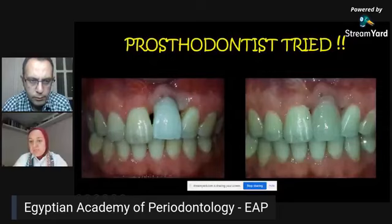And of course, you can tell that in this mesiodistal part, the crown is very wide.